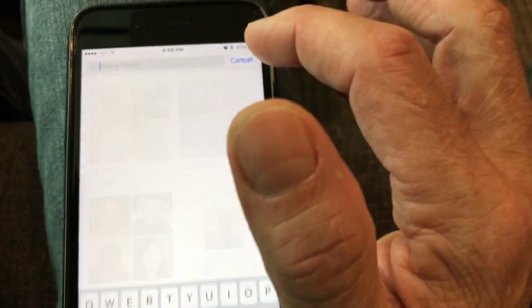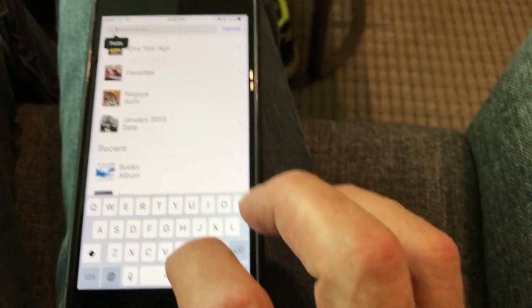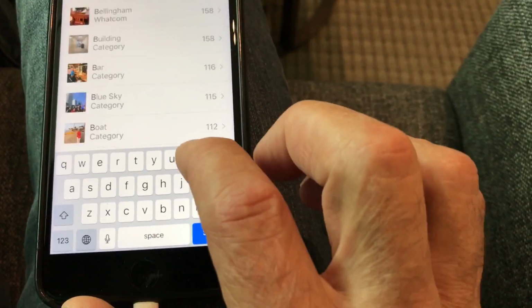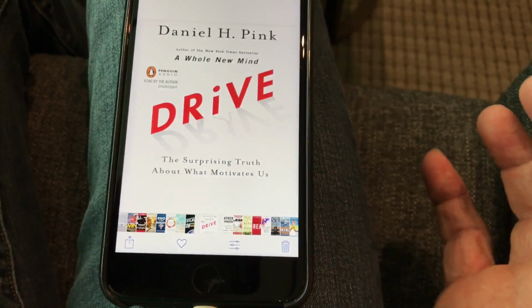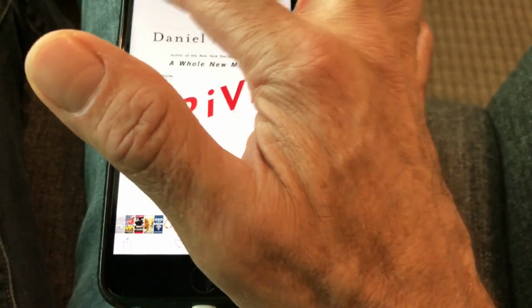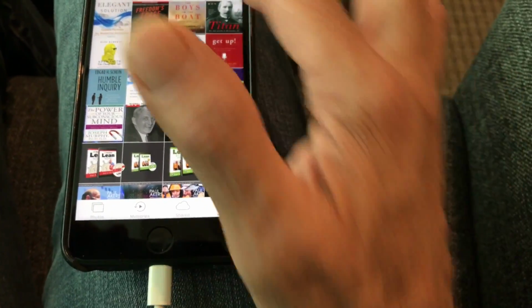Now, the next thing is when I want to find a photograph, watch how easy this is. I just go to the search engine and I type in, let's say, books, because I have all the books that people always ask me, say, Paul, what book should I read? I go books, I go book album, and there's all my books. And now I just click on one and just send it to someone. It's so simple. So this is what I do. I create albums and it's very fast and easy to do.